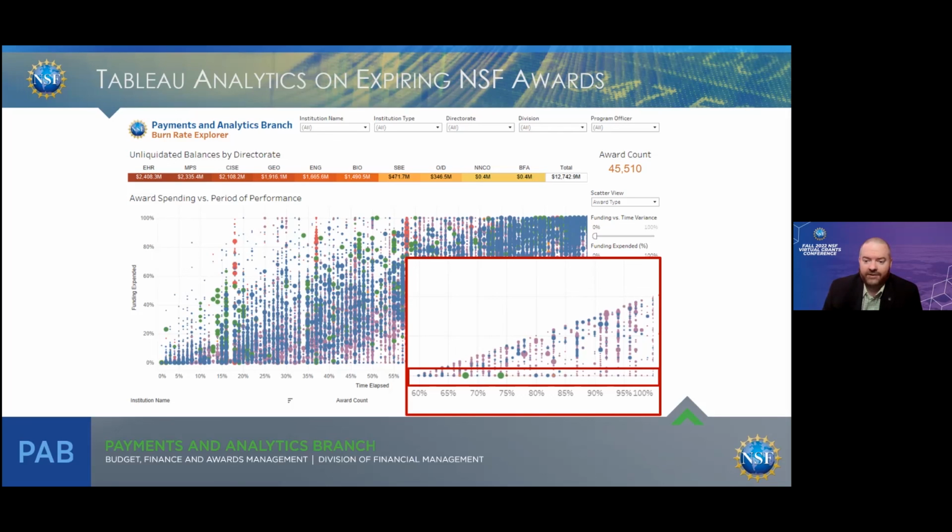So once we have these awards identified, and again, walking through this scatter plot, I can identify in less than 30 seconds roughly about 3,000 awards, as you can see here, that would benefit from this additional analysis and processing.